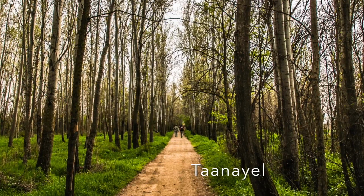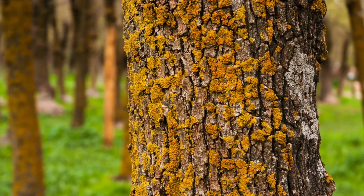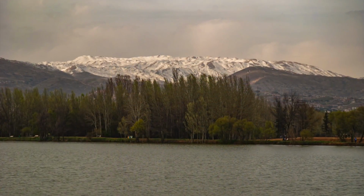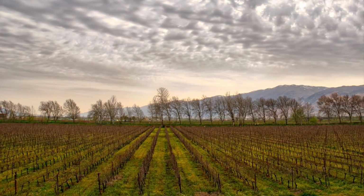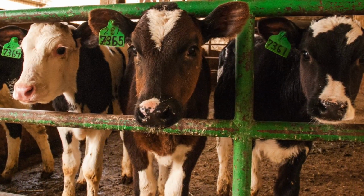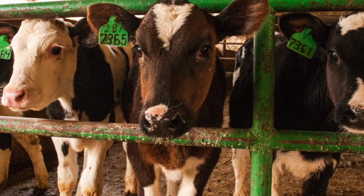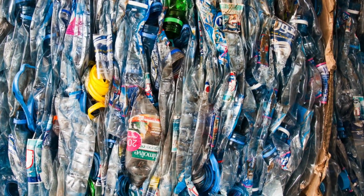Taanayel is a village 1 hour up from Beirut. The park in Taanayel is wonderful, and it reaches a lake perfect for relaxing. They also practice agriculture and have a farm. And they pack plastics ready for recycling.